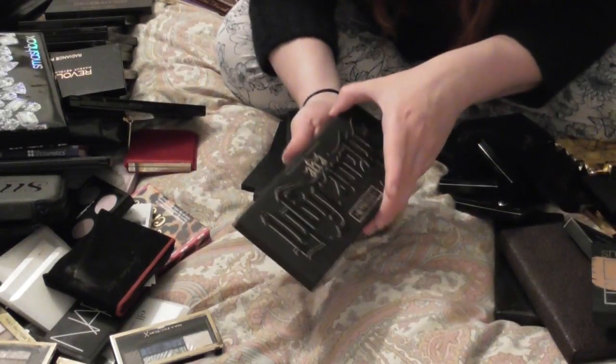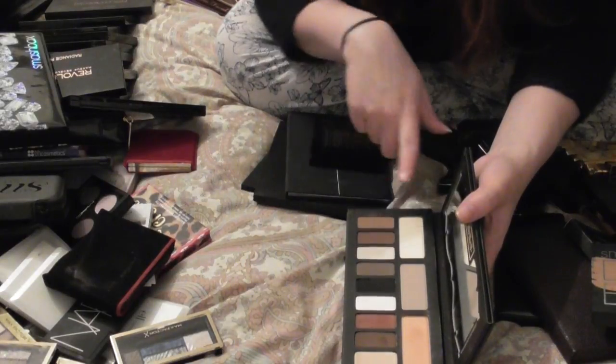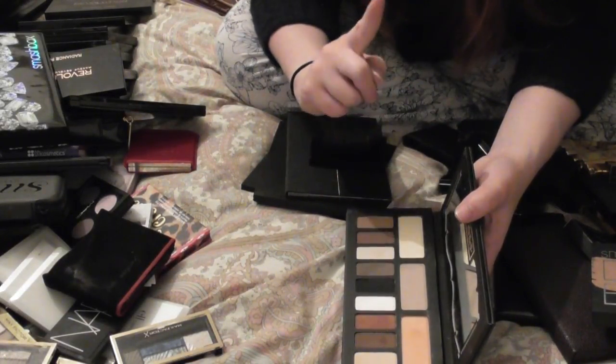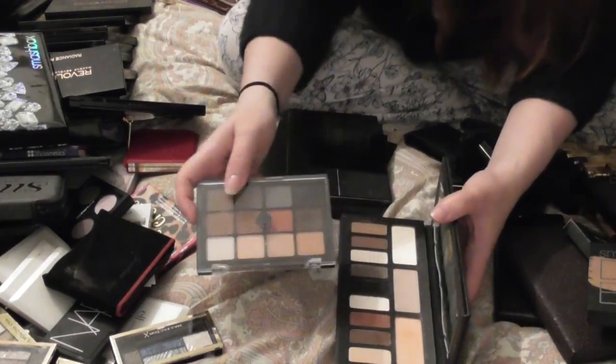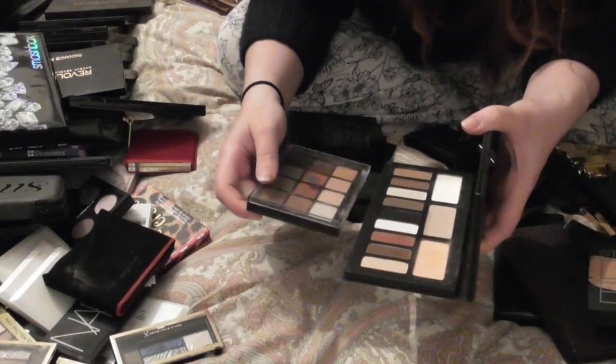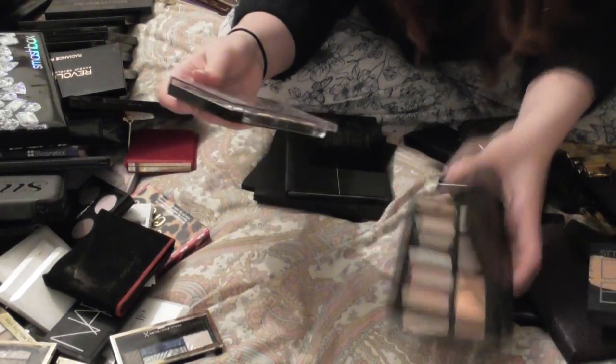We have the Kat Von D that came out really weird. I have the Kat Von D Shade and Light palette, which I adore. If you don't have the money for the Viz Art palette, get the Shade and Light palette because it's basically the same thing. I really shouldn't keep both, but I'm gonna.